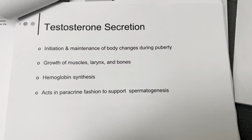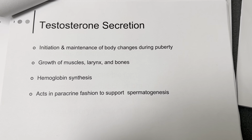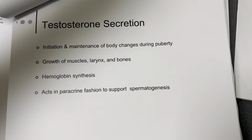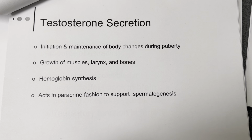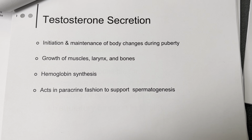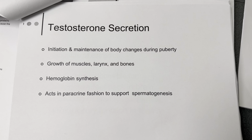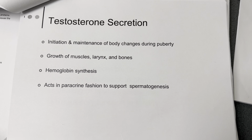Testosterone secretion initiates and maintains body changes during puberty, growth of muscles, larynx, and bones. Hemoglobin synthesis. It acts in a paracrine fashion to support spermatogenesis.